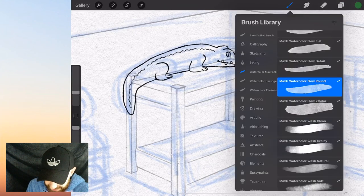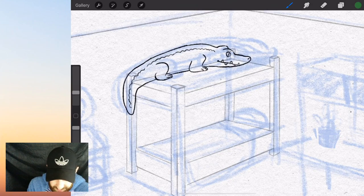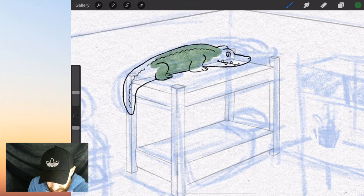Props color. There we go. Now we're going to color it in. There we go. Cool.